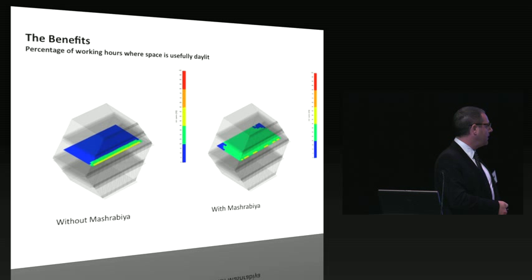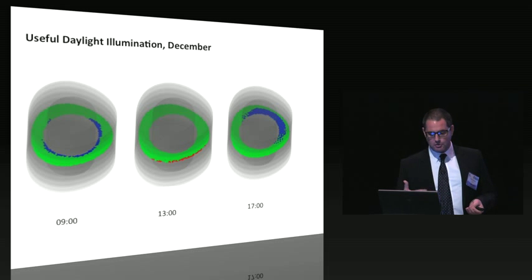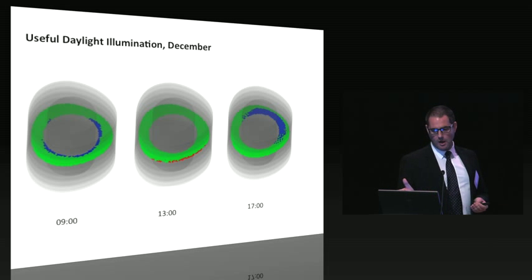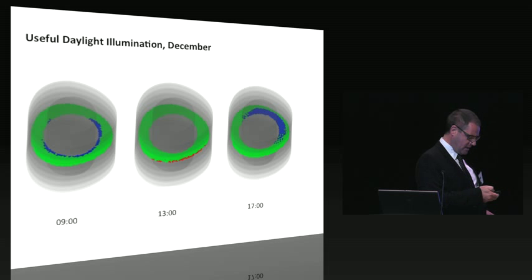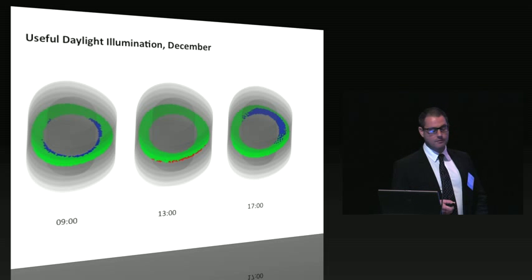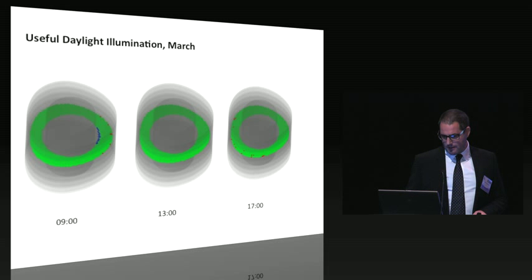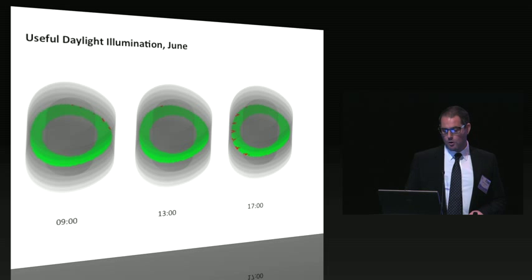On the right-hand side, if you use the mashrabiya to keep the direct sun off, you can then welcome the background daylight into the space through a nice light blind. And this illustrates that a bit more. So this is typical times December. The green is the space on the floor which is usefully daylit by natural daylight. The blue is where we need artificial lighting, and the red is where it's just probably a little bit too bright. And you can see through the year, you actually achieve quite a lot of naturally lit space.